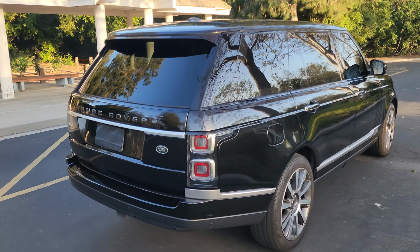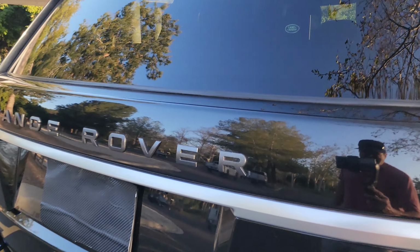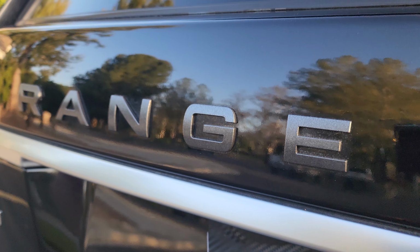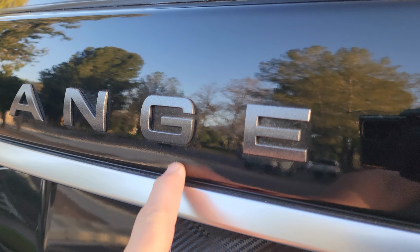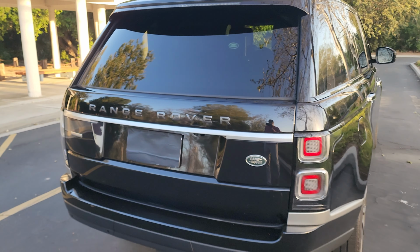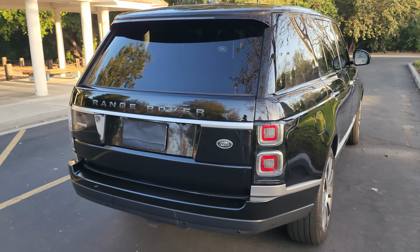For instance, this lettering is usually silver. This is like a dark gray. If you compare it to this, that's brighter, this is darker. So I'm going darker. I think it's going to make some nice contrast. And yeah, those taillights, I'll put a link where I got those. Typically the 2018 to 2021 taillights are all red. I mean, this has red in it too, but the other ones, this is all red all around.